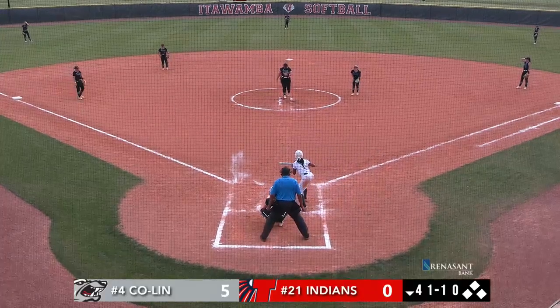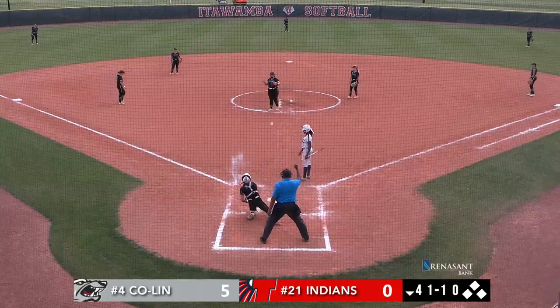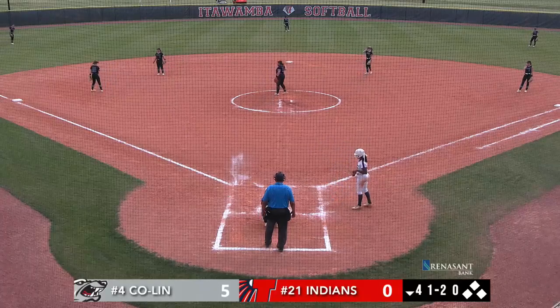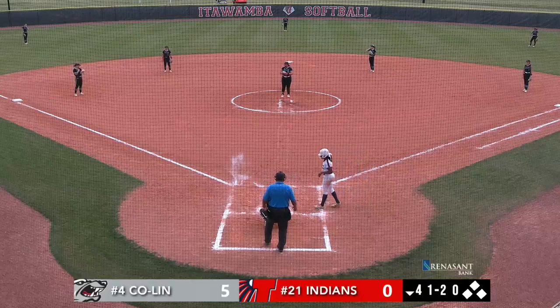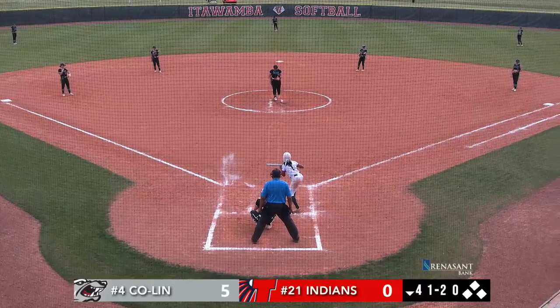CC still looking for their first base runner, as Efferson has confused them and kept them away. That one in for strike 2. Coach Munson calls out a 50-50 ball there, but umpire says 1 ball, 2 strikes to McKnight. Find out what ICC can do here.